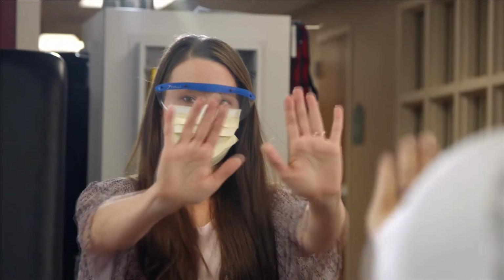Well, I am trained in LSVT BIG, so it's a very strict protocol that is 4 days a week for 4 weeks. We focus a lot on their amplitude of movement. So the research has shown that when we focus on their amplitude, a lot of the other issues that are seen with Parkinson's kind of fall into place.